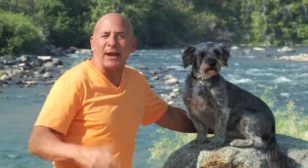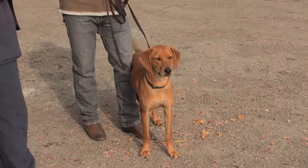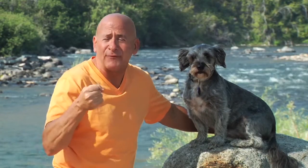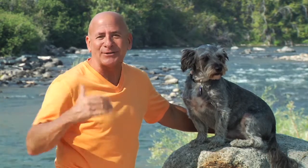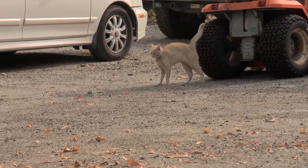A couple months ago I got a chance to work with a breed of dog I'd never worked with before called a black-mouthed cur, and his problem was he didn't come when called. I showed you a technique where we started off using a long training line on the dog. And it was kind of funny because the distraction we used was a neighbor's cat, which was in heat.